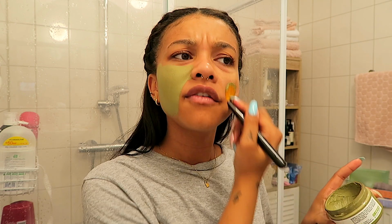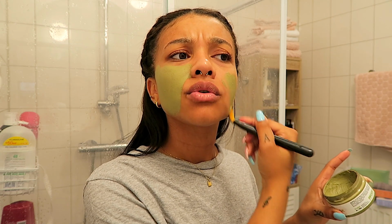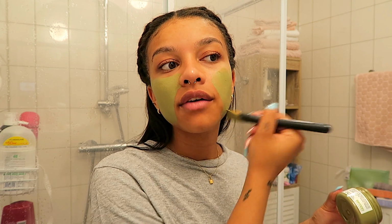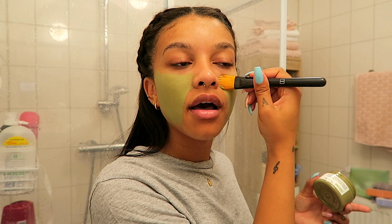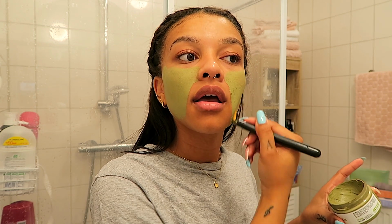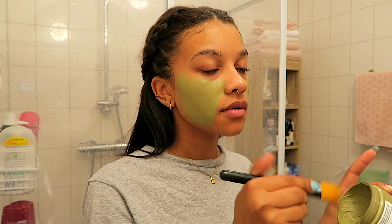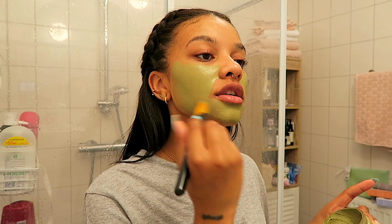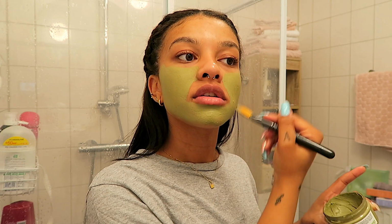And you have actual face mask brushes as well. You don't have to get a foundation brush. They also have actual brushes to apply face masks. So just get whatever you want, girl. I remember everyone used to use this for foundation. I can't imagine applying my foundation with this anymore. That would be so streaky.